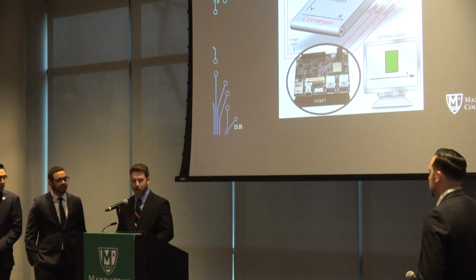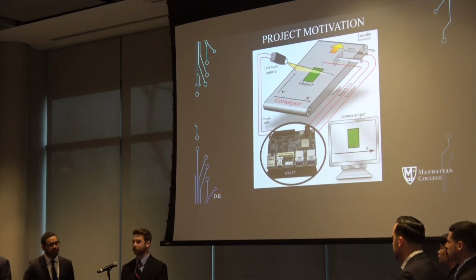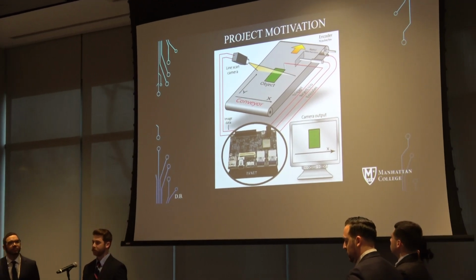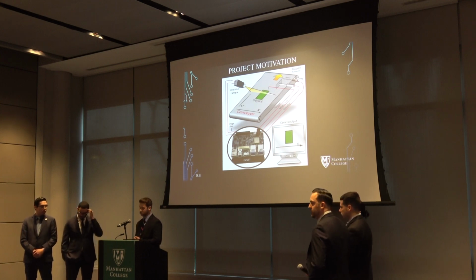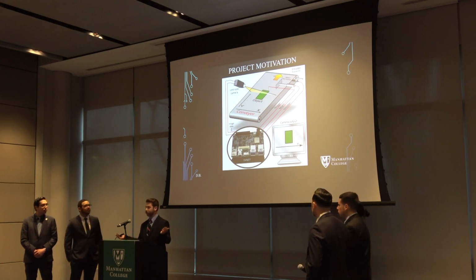So for our project motivation, object recognition has become a very popular thing today. So we wanted to come up with a low-cost, high-efficiency way to integrate object recognition at very fast rates into existing manufacturing facilities. So what we came up with was our FPGA-based one.